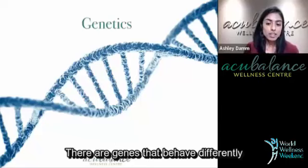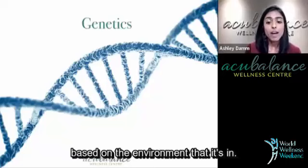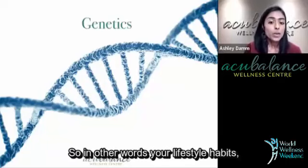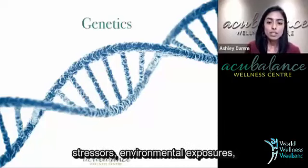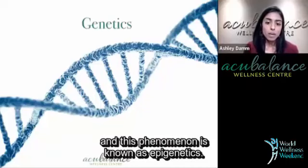There are genes that behave differently based on the environment that they're in. So in other words, your lifestyle habits, stressors, and environmental exposures can all influence your gene expression. And this phenomenon is known as epigenetics.